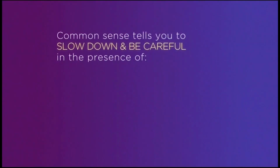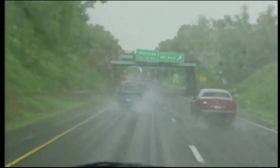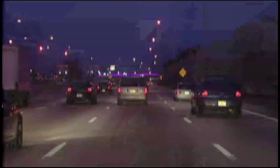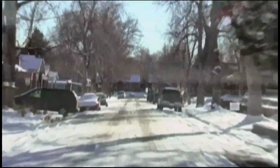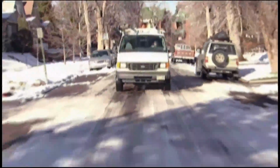Common sense tells you to slow down and be careful in the presence of adverse weather conditions, such as rain, snow, fog, high wind, or at night. In adverse weather, visibility is decreased and stopping distances are increased. Safe driving in these conditions requires extra precautions. In most cases, reducing your speed and increasing your following distance will go a long way in making your travel safer.